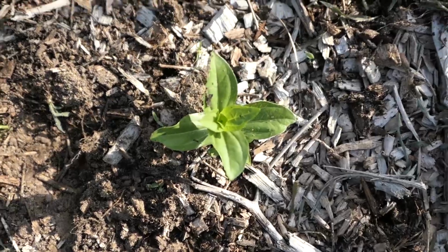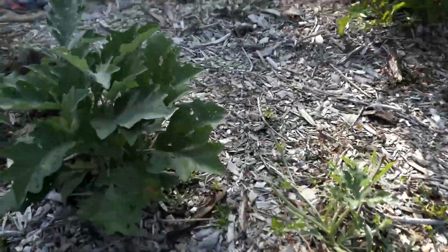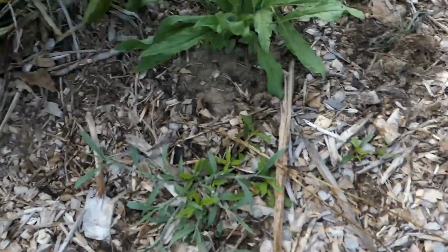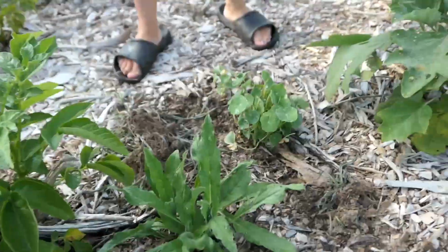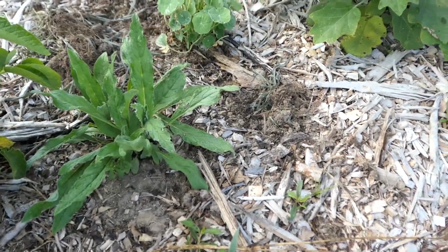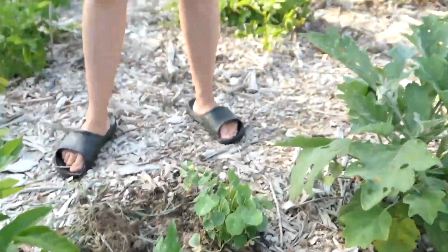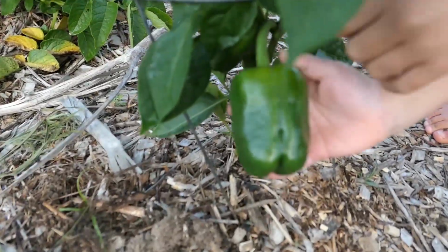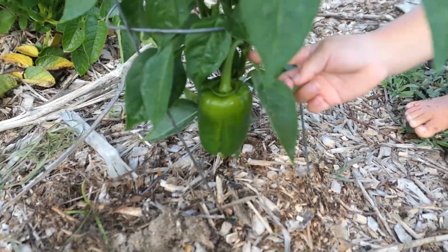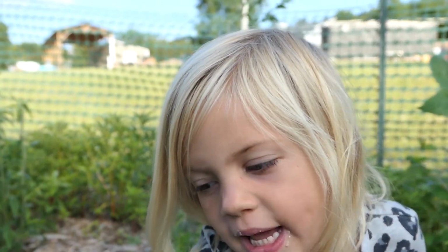There's a random zinnia. That is my deck. That's an eggplant. That's potato. Those are forget-me-nots. Do you remember what these guys are called? Nasturtiums. Pepper. Wow, look at that big pepper. I'm almost gonna pick it. Yeah, it's almost ready. This one has to get that big is when I'm gonna pick it.